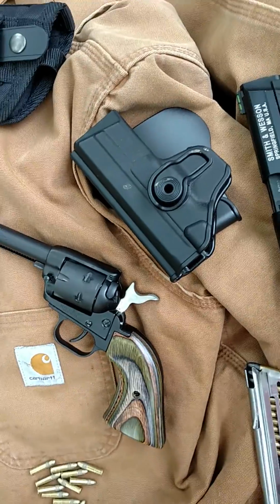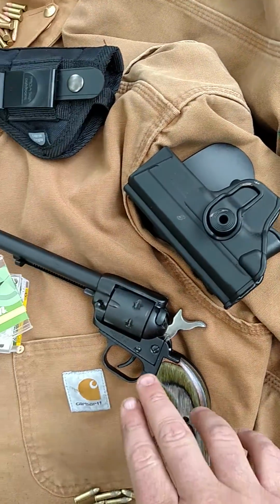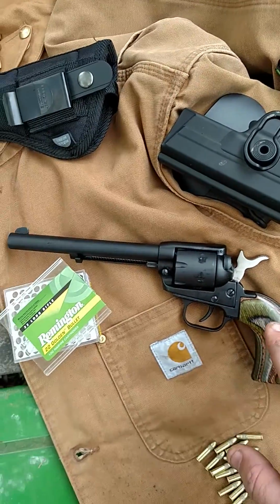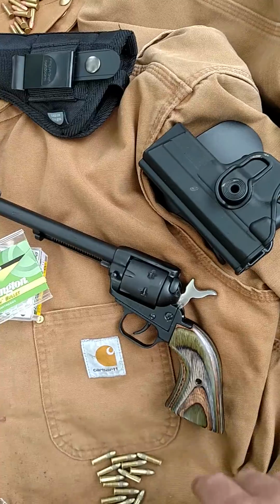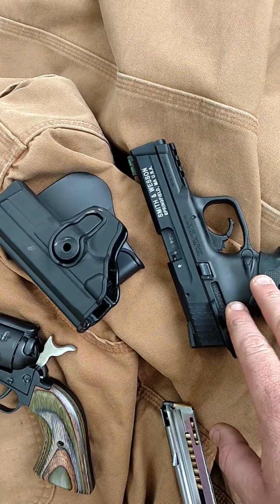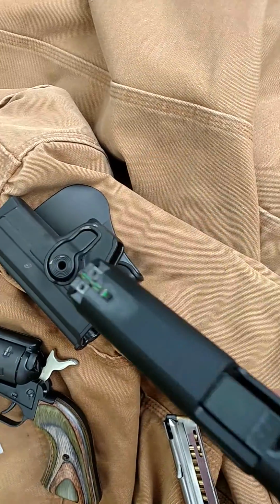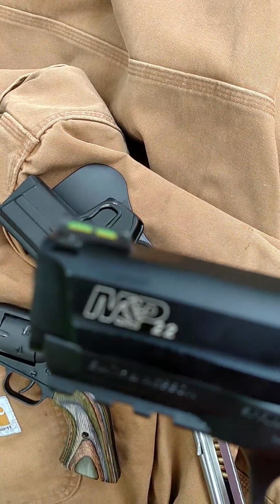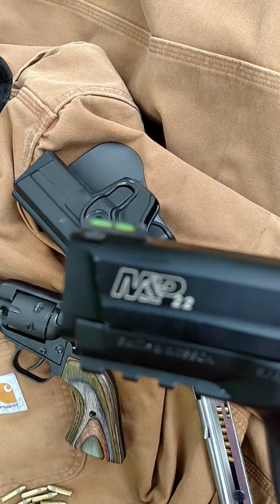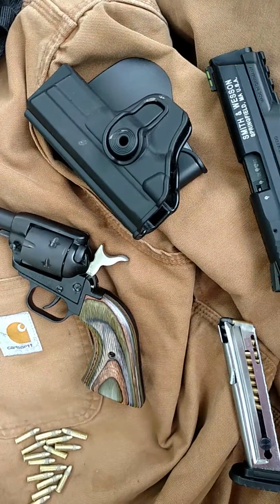Currently I've carried the 22 around the farm. I've recently started carrying the Heritage Rough Rider, only because it's new and it's a little bit cheaper. If I ding it up, I don't feel quite as bad. But I've shot a lot of rounds. I got a Patchmeyer grip on the 22. I also have an aftermarket sight on the front. I think this is a True Glow. I wanted one with the metal casing around the True Glow sight.